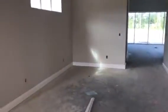Look how high that ceiling is. It's nice. It's about 14 feet or more. They've got the drywall done, the paint done. They still have to cut in the baseboards. That's all done. Doors are set. They're moving right along. This looks nice.